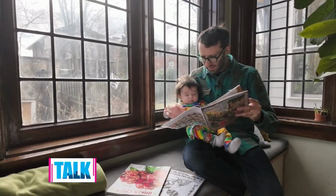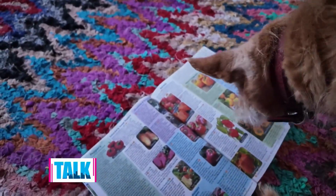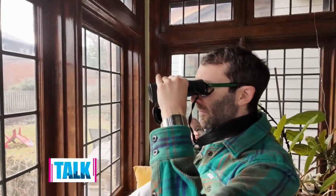Look at these blue potatoes. Would you eat a blue potato, Aviv? Seed catalog browsing is also a great activity for the whole family. With the cold weather seeding, bird feeding, catalog, and book reading, it turns out that winter can end up being a pretty busy time for a gardener.